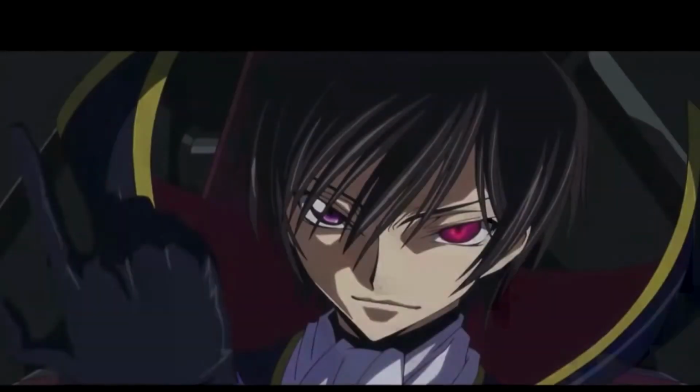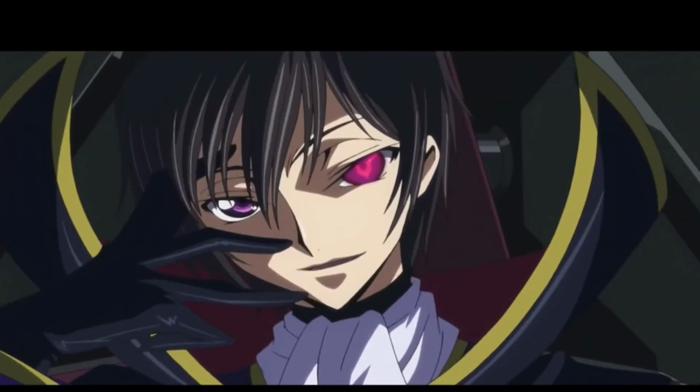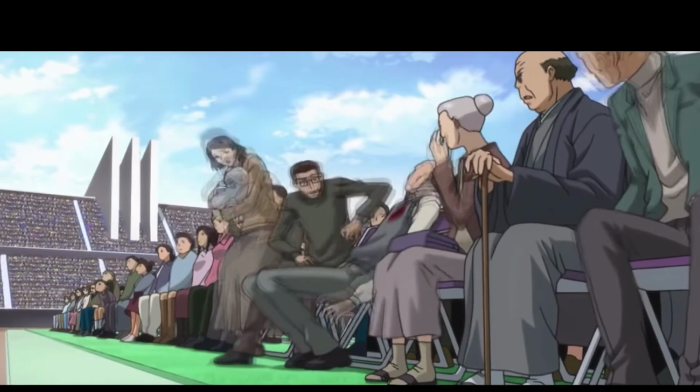The images that I'm going to show you guys are related to the series, and I'm going to show you how they tie in. So if you have watched Code Geass, a lot of this is going to make sense. If you haven't, once again, I recommend you watch this show, then come back and watch this video. Let's get into it.